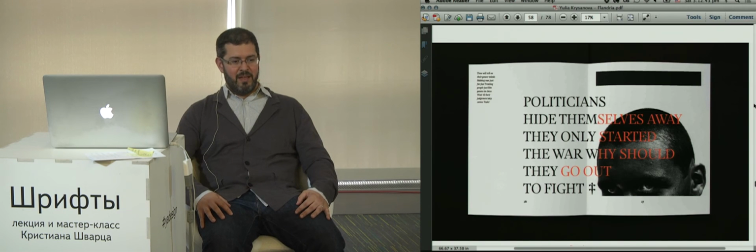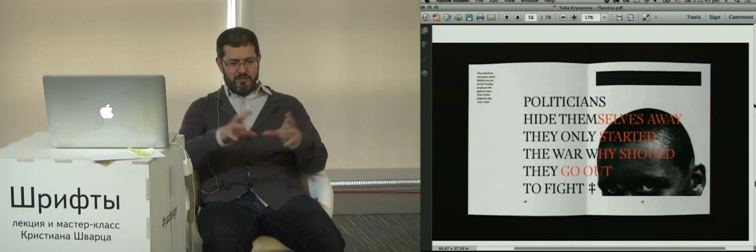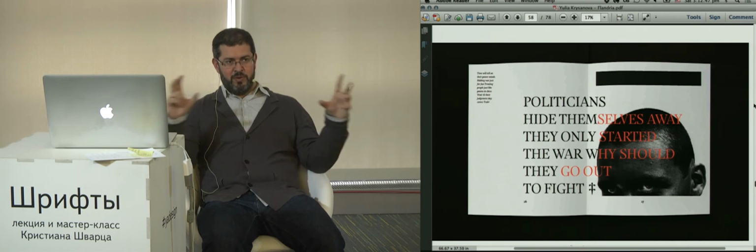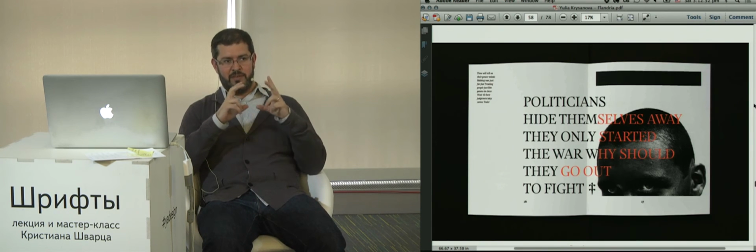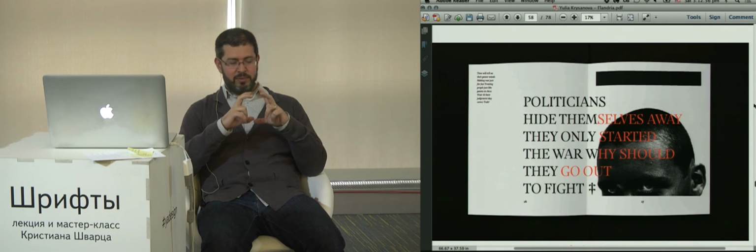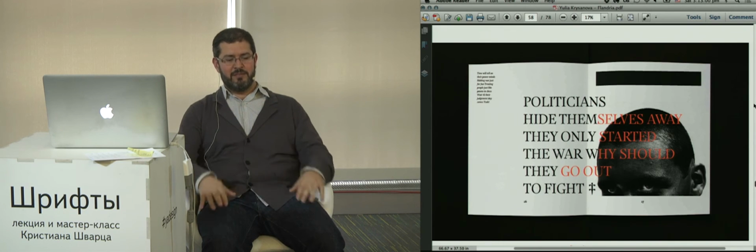It's this very long newspaper title, but they shortened it to HS. And the letterforms are so distinctive that even if you see just that HS, it's completely recognizable, and you know in an instant that it's the Helsingin Sanomat.